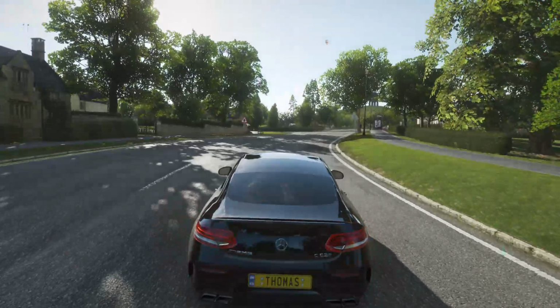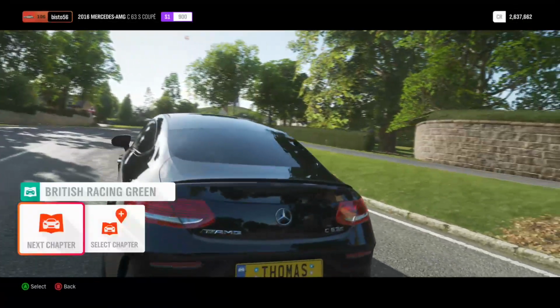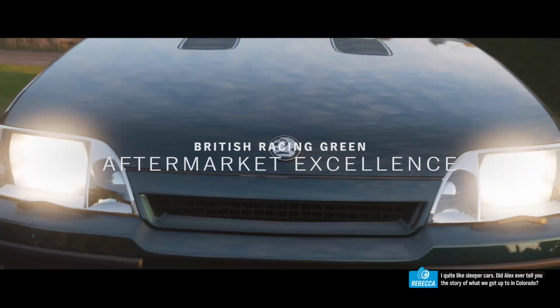McLaren P1, very nice. McLaren F1, even better. Although it's the other way around, because technically the P1's newer than the F1. The F1 has that kind of old style look while still looking modern. I quite like sleeper cars.